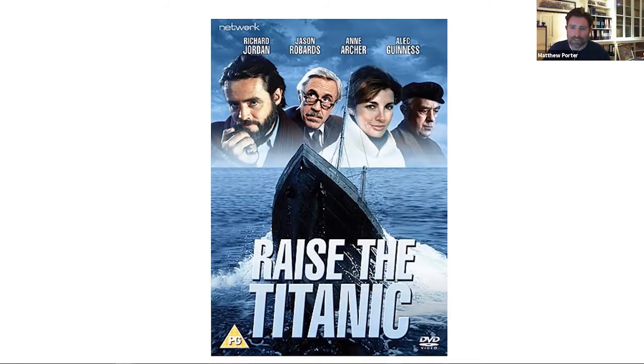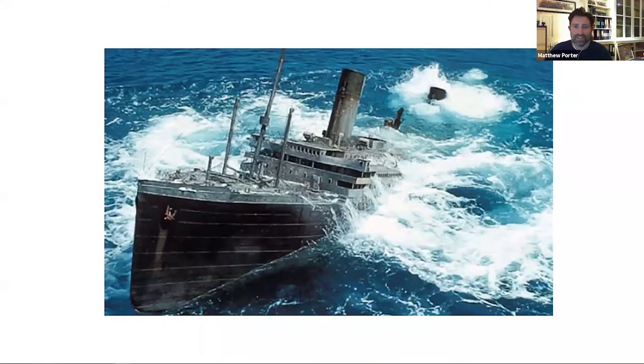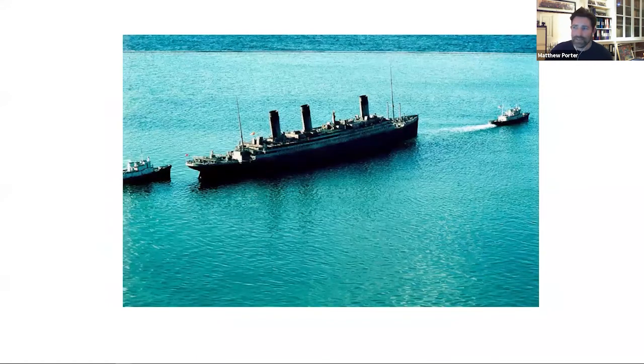And I always felt it was quite a smug little 12-year-old that I'd read the book and I knew you couldn't do it because it was in two pieces. But in Raise the Titanic, they raise it. There it is, coming out of the water. There it is, being towed back to New York. You know, those of us that knew what really happened knew how absolutely hilariously ridiculous this was.